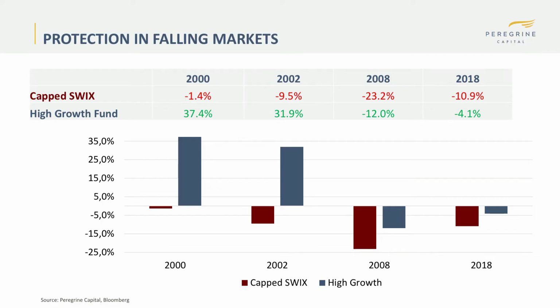Another slide to look at how we perform in down markets is to compare the performance of our high growth fund with that of the market in the negative years the market has had. To say, how can you expect this fund to behave when there's a real big fall in the market like we've seen in 2020 and also on several earlier occasions? As you can see on this graph, during the 2000 and 2002 sell-offs, the fund actually was substantially up during those years versus the down market. And even in 2008 and 2018, when the JSE had very negative years, the high growth fund was down substantially less, giving a significantly more smooth ride to investors during that time.